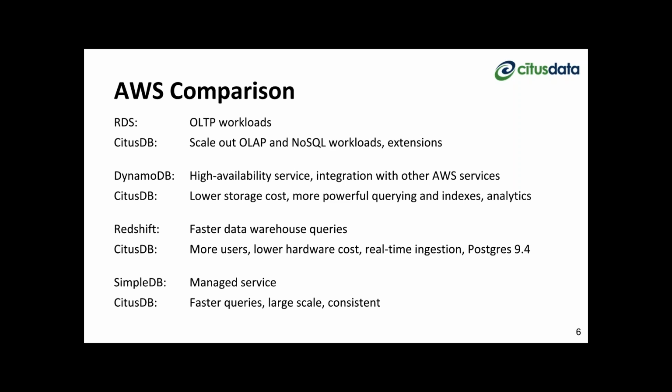An obvious one is Amazon RDS, which offers PostgreSQL, but it is very much targeted at a single-machine PostgreSQL. You can set up a streaming replica of your machine, but there's no real scale out, as in you cannot add more nodes. So CitusDB compares to that as in it serves more the OLAP use case, which is online analytical processing, and the NoSQL use case where you scale out a highly partitioned workload.